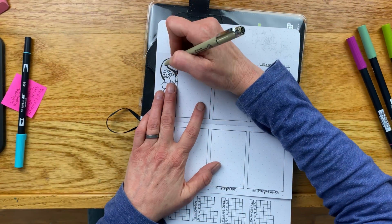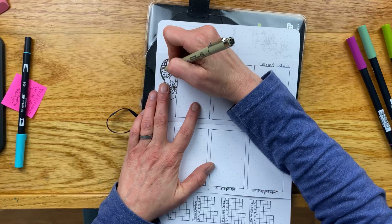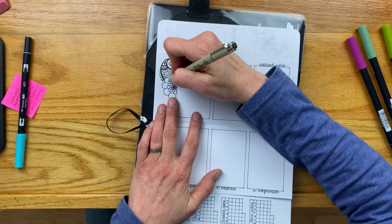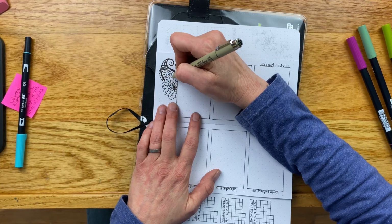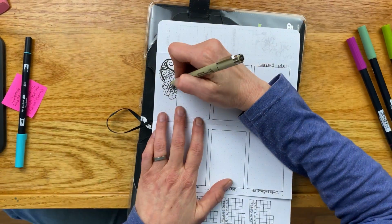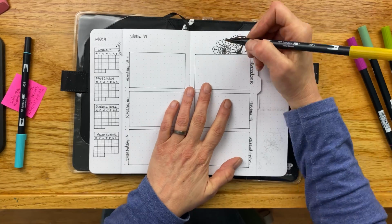So again, I lost some more footage. I don't know what happened, but this, I believe, is the 3rd week of March, so March 15th through the 21st. And I don't know what happened to my 2nd week one. On the flip through, you'll be able to see it, but it's the same layout.